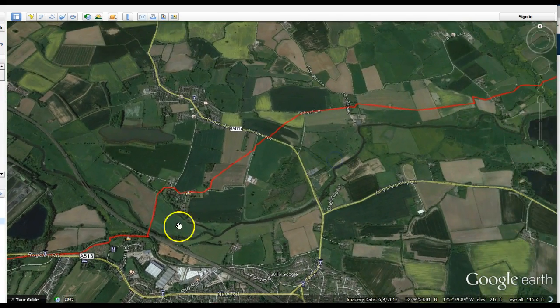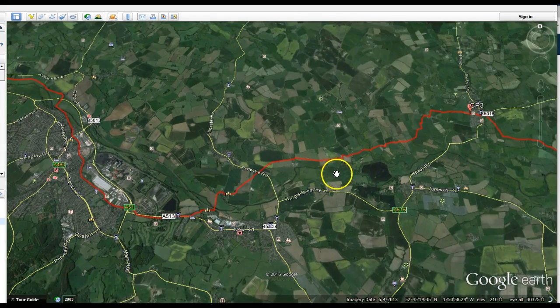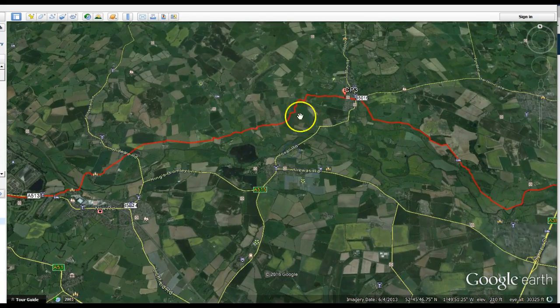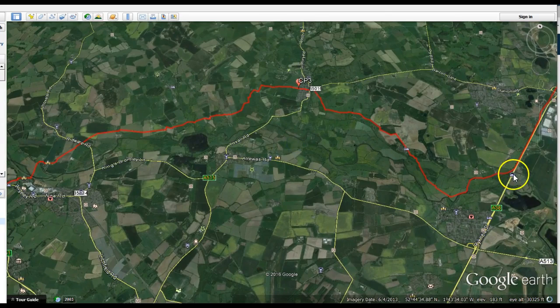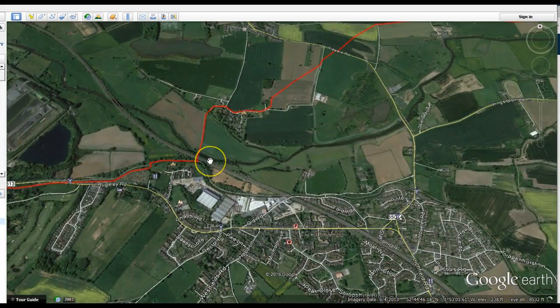9 miles worth of farmland, and that farmland section is basically from here right the way through checkpoint 3 until you get to there. So all this is farmland, and there are certain parts of this farmland that may be wet, may be muddy. We obviously have had a lot of rain, a lot of flooding, and there is still potential for parts of this to be very, very wet and muddy.